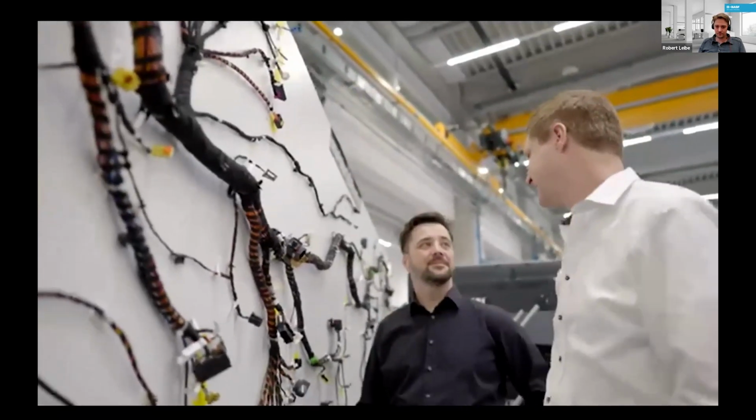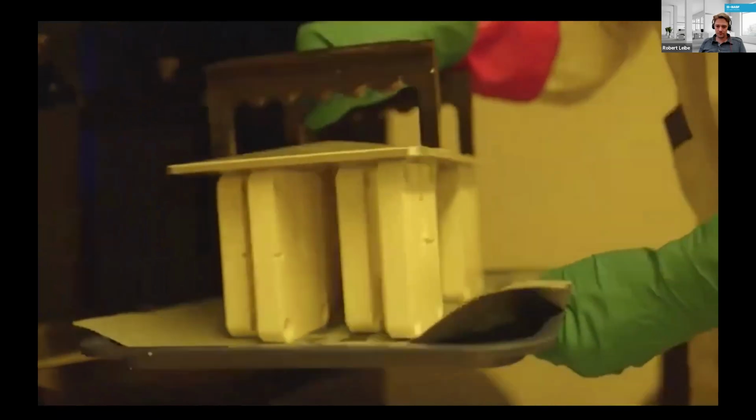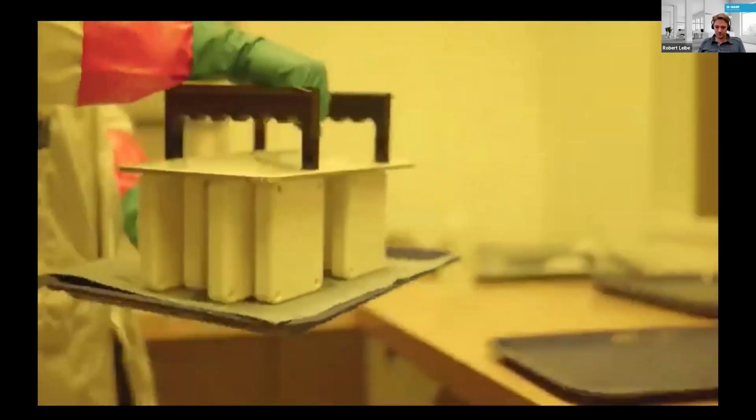Nowadays it is required to have a fast solution for new data connectors. So we use the additive manufacturing technologies for providing early samples to our customers and to the engineering lab, which brings us in a better position than the competitors.